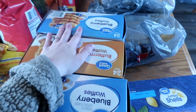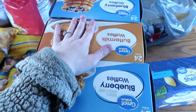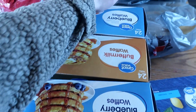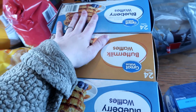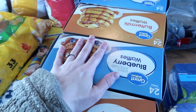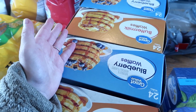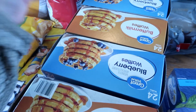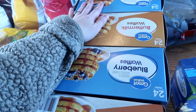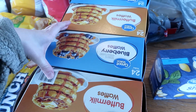So I got 4 boxes of waffles, and hear me out. Mornings have been crazy for us lately trying to get school-aged kids on the bus. I only have about a month left. Our kids finish school the first week of June, but I can't just give my school-aged kids waffles and then my non-school-aged kids not waffles. Does that make sense? They see the waffles and they also want them, so I got 4 boxes. I got 2 boxes of blueberry, 2 boxes of buttermilk.